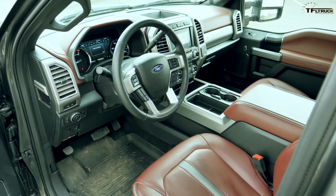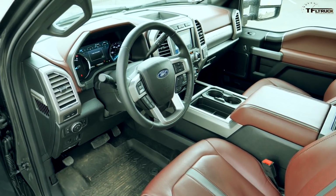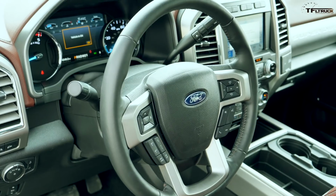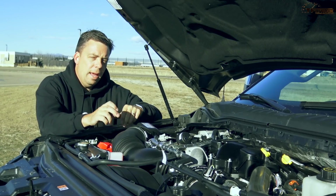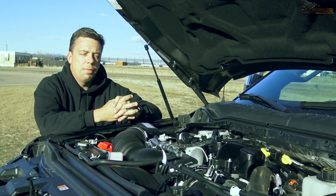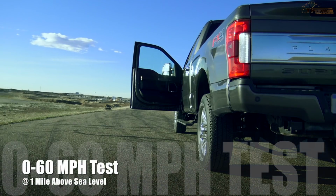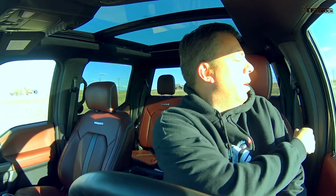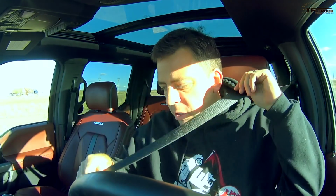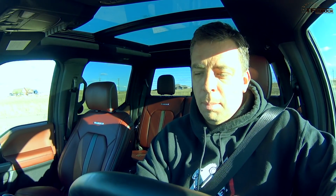There's still a 6-speed automatic transmission, the heavy-duty one from Ford. And of course, this is a 4-wheel drive truck, although I'm going to run my 0 to 60s in 2-wheel drive. And rear end ratio is a 3.55. All right, well, let's see what this beast can do. 450 horsepower and 935 pound-feet of torque is a lot of power, but this is also an 8,000 pound truck.